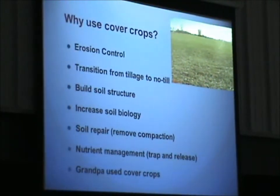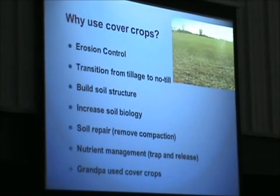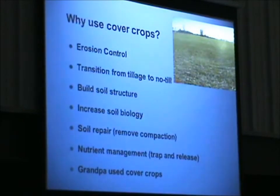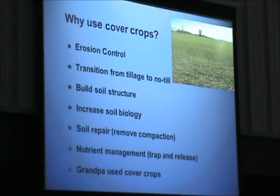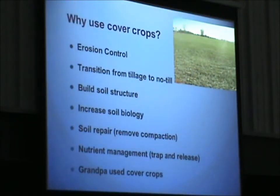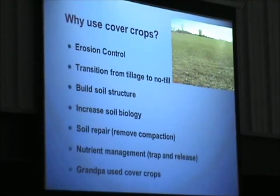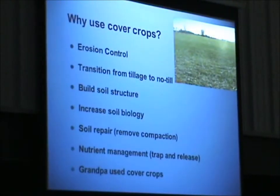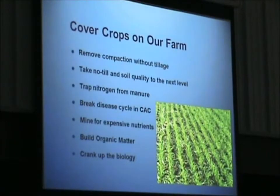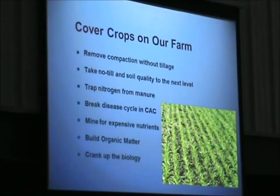Those roots will find a hole, they will get through, they will go down the wormholes. But if we can get an extra growing season in there with a cover crop, get more roots, more moving of that soil, freezing and thawing, and more holes, then it's going to be faster and it loosens up faster. So anyway, we need to understand why we're using them. Same idea there.